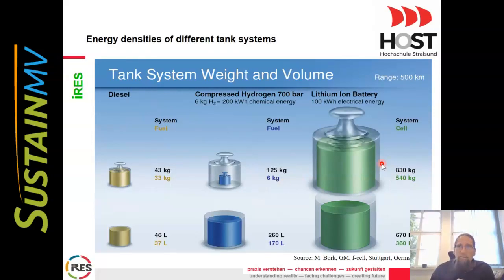And this is not possible with whatever solution you have. Oh yeah, okay, that's a good question. How's the system weight compared? Yes, the diesel engine has about the same volume and weight as the fuel cell from this one here. So weight and volume are very similar between these two.